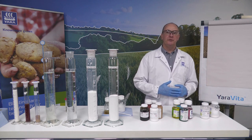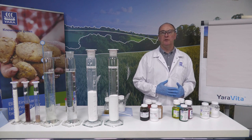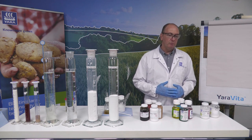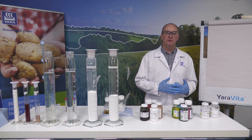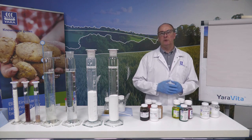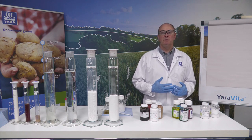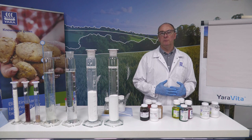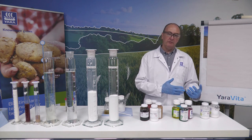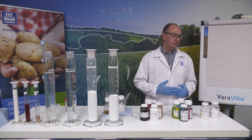So the big advantage of the powder formulations is the concentration of nutrient that we can achieve in this sort of formulation. But the disadvantage, and the reason why over the years there's been a trend away from powders towards liquids, so that now powders only represent maybe 10% of our production volume at Pocklington. The disadvantage of the powders is that they're not so easy or convenient to use.